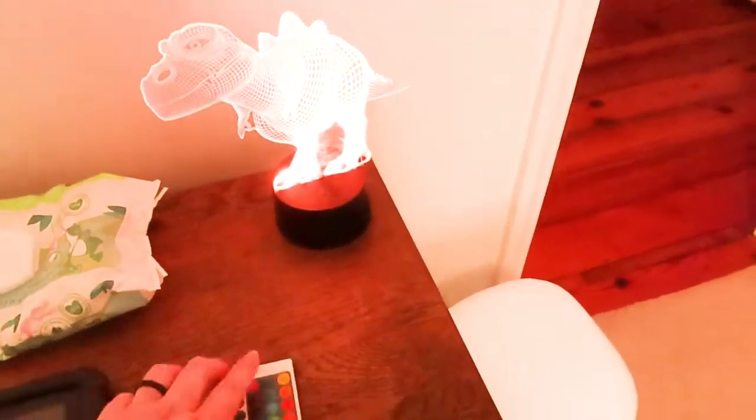But I got these baskets at Ollie's. I don't know if Ollie's are everywhere, but they are a great place to find these really nice organizers that you would see at Target or at the Container Store, but for such a discounted price.